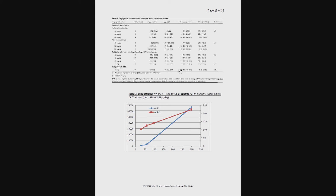If you look at the clearance values, again, to illustrate how nonlinear the kinetics has become. Those were the patients that I just reviewed for you with non-small cell lung cancer before chemotherapy, and let's just look at the clearance. With increasing doses, the clearance declines from 64 to 7. So this is a sign of concentration or dose-dependent kinetics. We are saturating the pathways via the white blood cells.